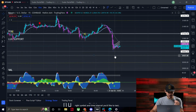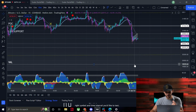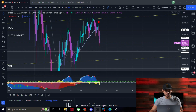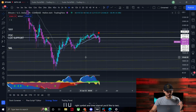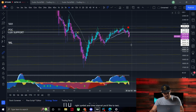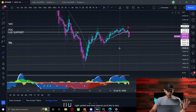Some other levels I'm watching right underneath there: we do have another support level at 20,425. The spider line down here comes in at about 20,180, about 20,185, and then we do have a value area low if we make it all the way down to about 19,870. But like I said, with that 4-hour blood diamond and the 3-hour confirmed blood diamond, on the 4-hour they typically bring us down about 4%, about 5 to 6%. And on the 3-hour, the last one brought us down 20%.